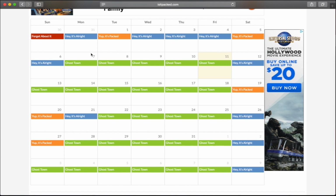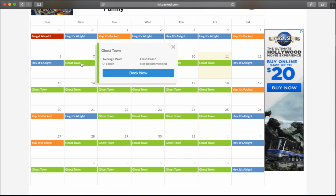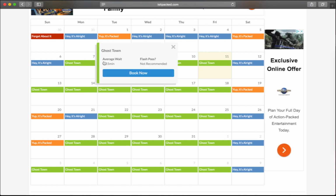Now the other thing you'll see here is Ghost Town. Those are the days that I want to go because presumably there's nobody there. If you click on Ghost Town, or if you just put your cursor on it, it'll tell you the average wait time for a day that says Ghost Town is 0 to 15 minutes. And that is true, guys. 15 minutes is probably an over-exaggeration, to be honest with you. But they're just trying to be safe, but still, 15 minutes is nothing. Flash pass, not recommended.